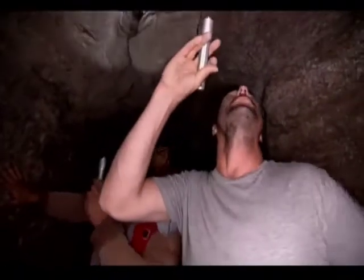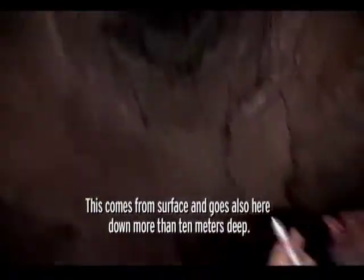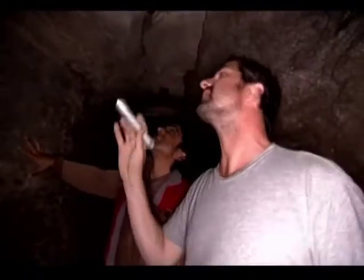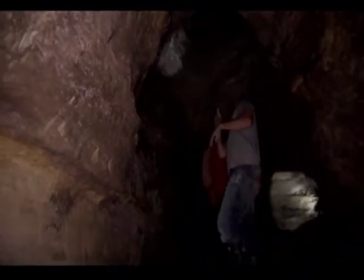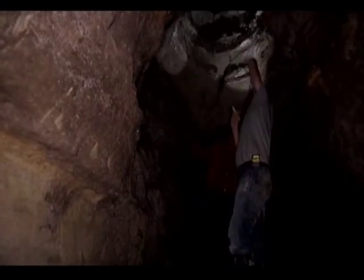This shaft, look at that. This comes from the surface and goes down more than 10 meters deep. So these shafts guaranteed you'd have water inside the city in the time of siege warfare. So that might explain, it's one of many reasons, including a treaty with the Hittites, how the Trojans survived such a long war. They had good defenses and they had water.